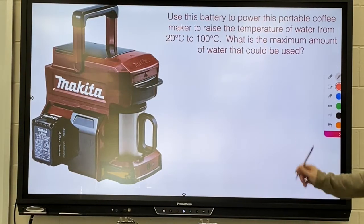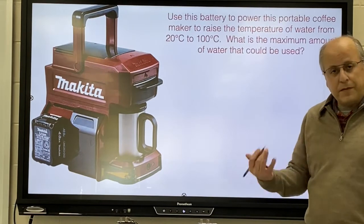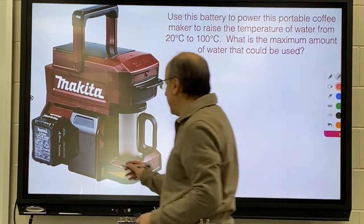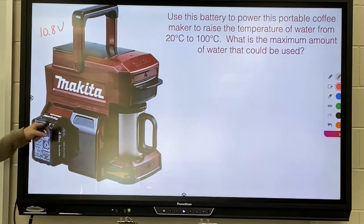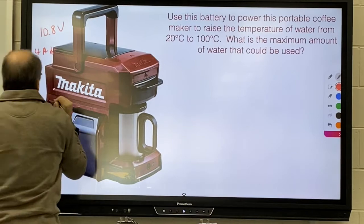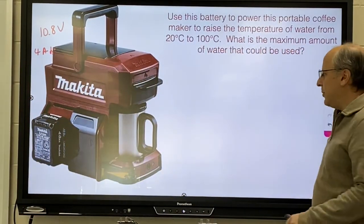So let's say we were going to buy a portable coffee maker. So it's powered by a battery. I hope you can see here, but if not, I'll tell it to you. The battery is 10.8 volts, and when fully charged, it's got a rating of 4 amp hours. So let's see what we can do with this battery.